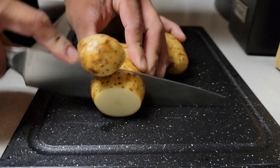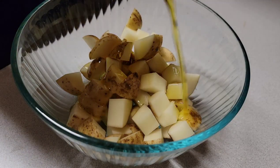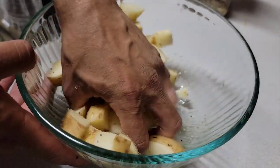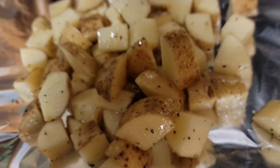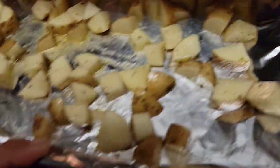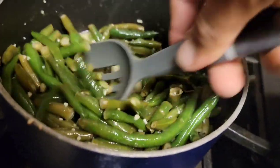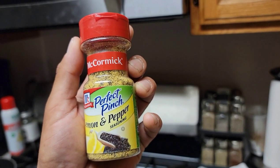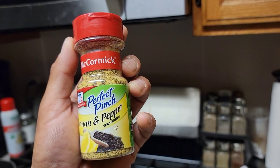So we are going to be making a very simple dish. We're going to be chopping up some potatoes and coating them with some olive oil and seasoning them with some Santa Maria style Susie Q's seasoning. Baking them at 400 degrees for about 30 minutes. We also are going to be having some buttery garlic greens, and to season our fish we're going to be using some McCormick lemon pepper seasoning.